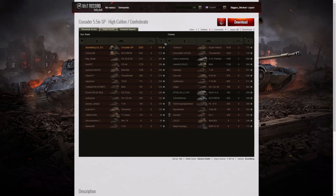But when it came to base XP, it was the Super Hellcat on the enemy team did the best with 772, 729 to the Thunderbolt, 688 to the GW Panther. But you can see that BoomBerg managed to get 595 base, so he was still fairly high because that puts him in 5th position on XP.